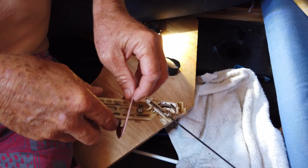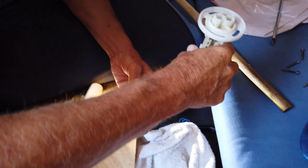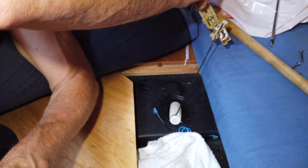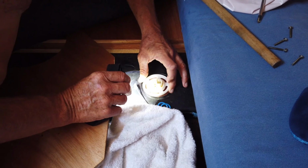So we're just gently putting that on. Now we've got to remember that we want this positioned this way because that's the center of the tank. We don't want it to go that way, so we're going to... This is a bit of a trick. Floating happily. It goes down there.